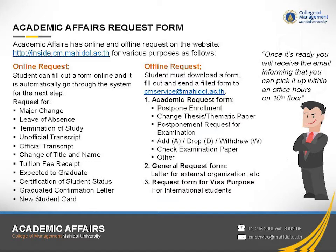So this could be if you want to add a class, if you want to drop a class, if you want to maybe take a term off, anything like that. You've got the forms to fill out. If you're not Thai and you need a visa, the Academic Affairs 10th floor, there's quite a few people who work there, educators and staff. They can help. Pretty much anyone can help. General email, CM service. I think you'll come to know your own coordinators for your programs, and probably you'll mainly talk with them, but again, anyone can actually help.